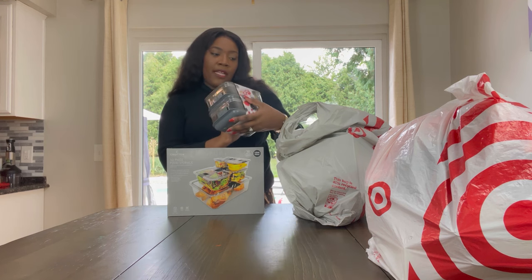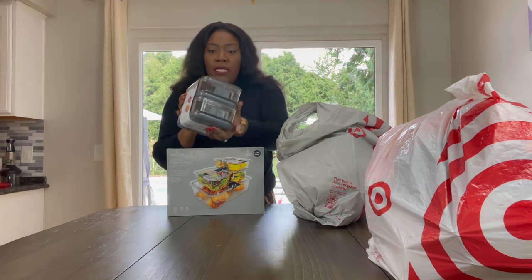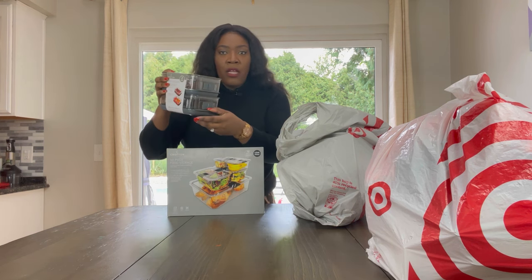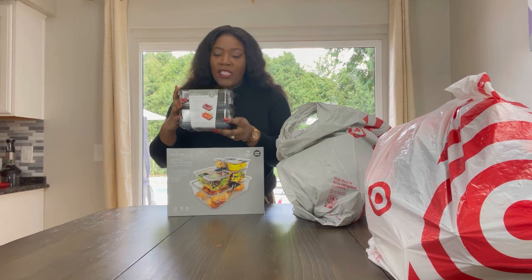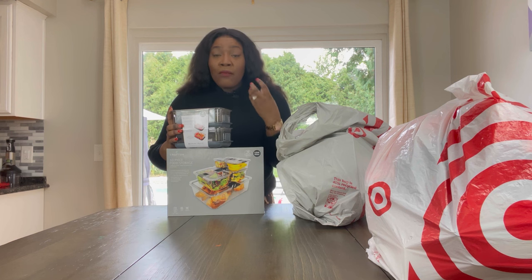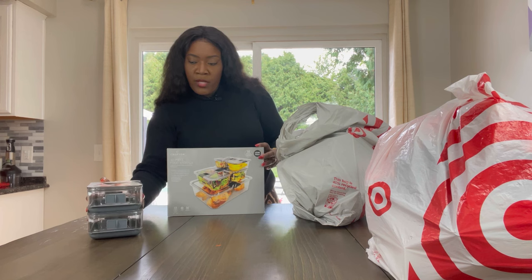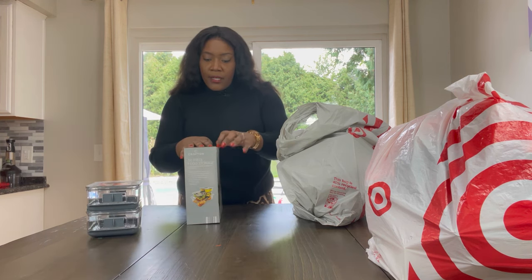So these containers, Berry Keeper. So these you can keep your fruits. It's best for fruits, and it does have a drip tray at the bottom. So it is perfect when you wash it. You don't have to worry about it getting moldy or anything like that. So these are perfect.